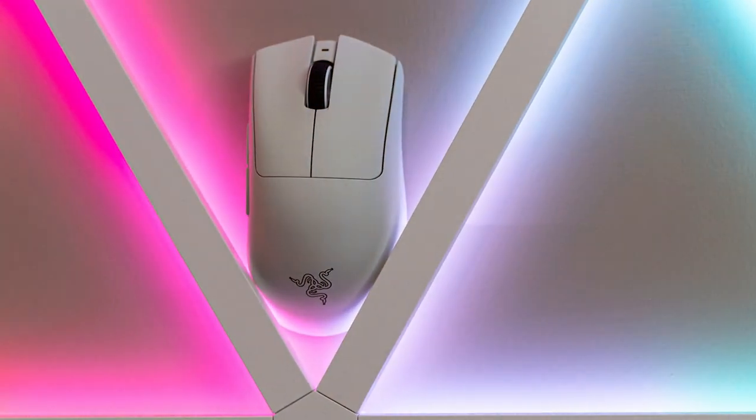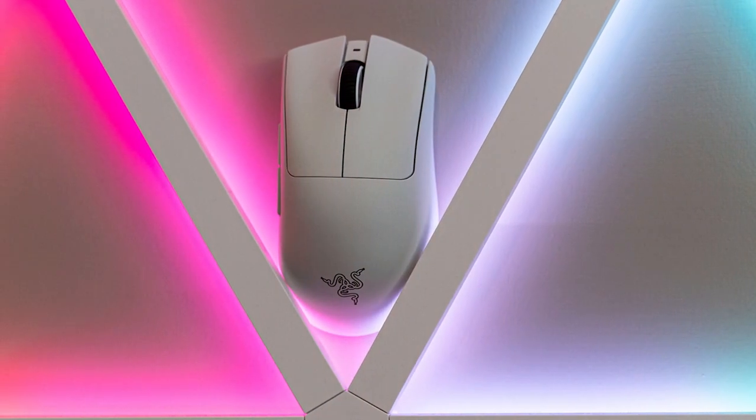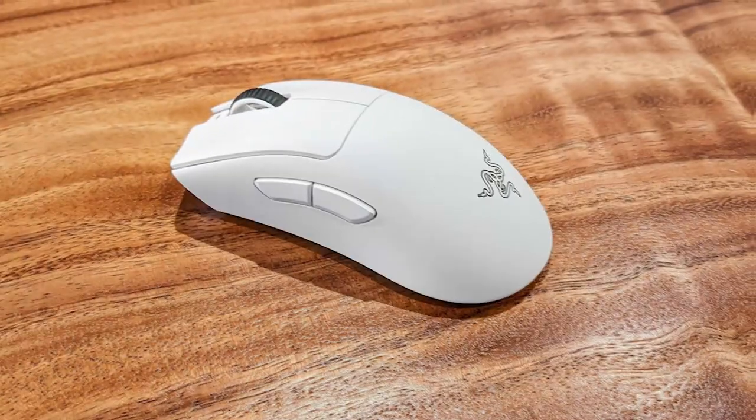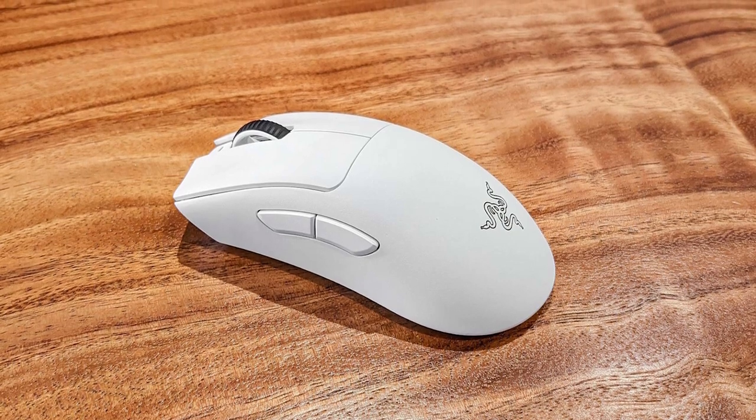The DeathAdder V3 Pro also boasts an impressive battery life, ensuring you won't be left high and dry in the middle of a crucial gaming session. All in all, if you're looking for a high-quality wireless gaming mouse, the Razer DeathAdder V3 Pro should be at the top of your list.